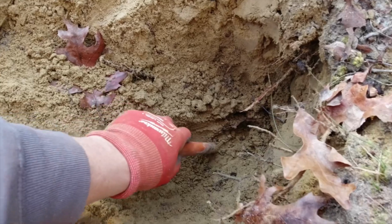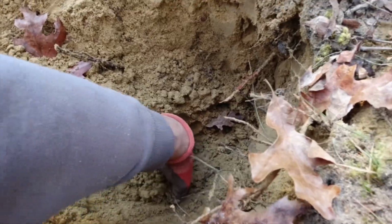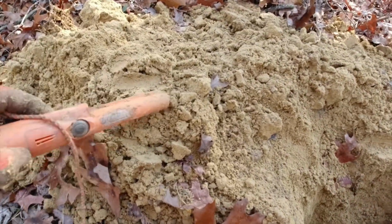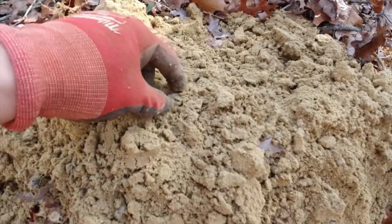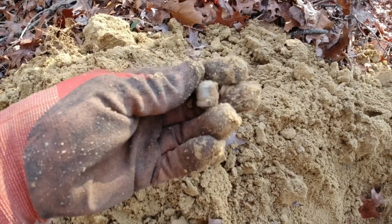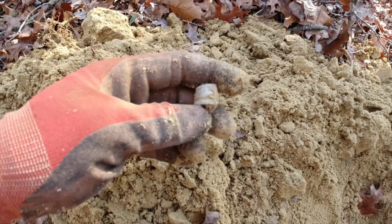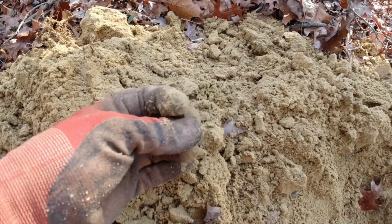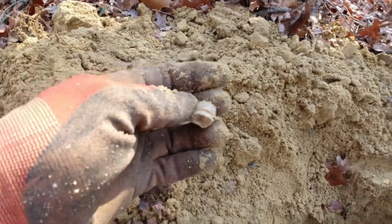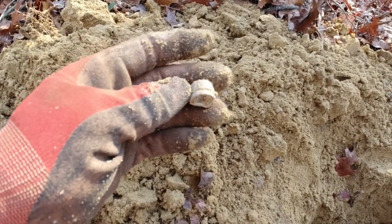All right, I've got my next really deep target. It is way down there. Let's see if we can get it in that scoop. Oh, we got it. Oh, what do we got here? That's a fired bullet, but it's a very strange one. It's got one deep groove, sharp ring, so maybe it's a Sharps bullet. But I'm not real sure exactly what that is. But that is awesome. That was way down there in that trench. So, fantastic.